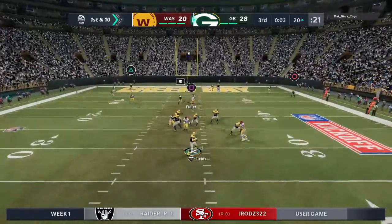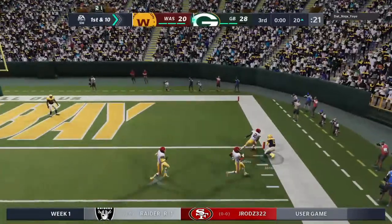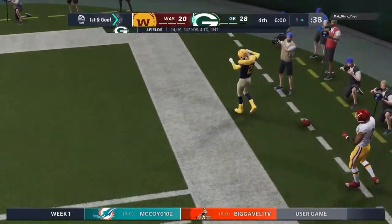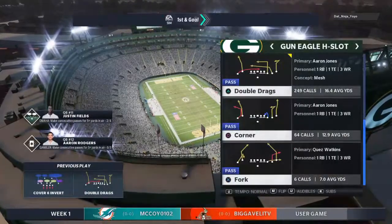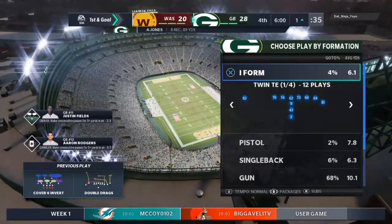Inside the red zone here. They'll look to throw. Oh, there's that man again. It's complete. He's going to be out of bounds on what's going to wind up being the final play of quarter number 3. Back now at Lambeau. It's Packer football here as they've got the lead as well to begin the fourth quarter.